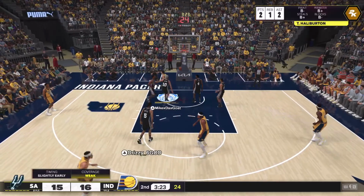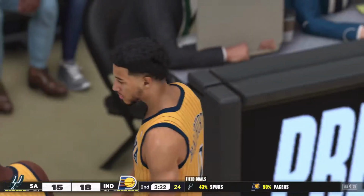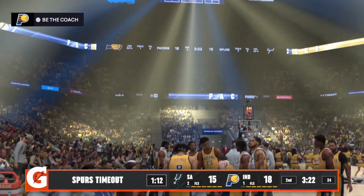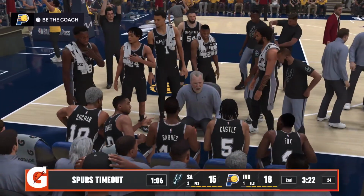Now approaching 2 minutes of action here in the second. And he drops in the layup off the glass. And this is how competitive Halliburton is. Doesn't allow some contact to distract him from scoring. And Greg Popovich has called timeout. He'll take the opportunity to regroup.